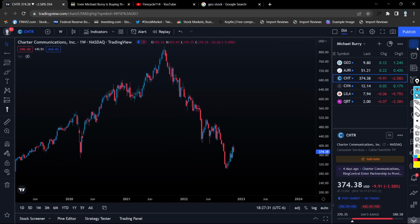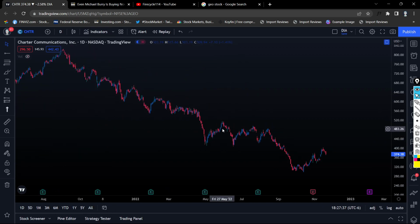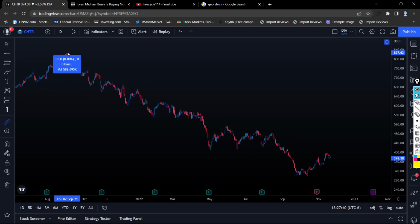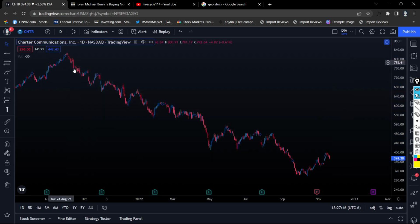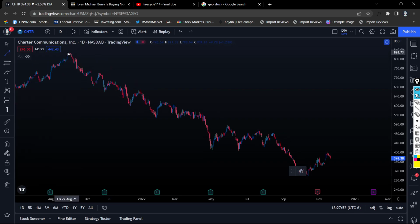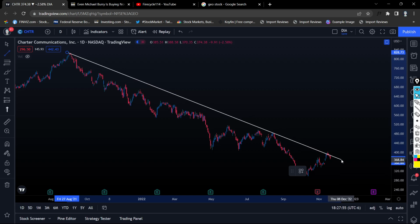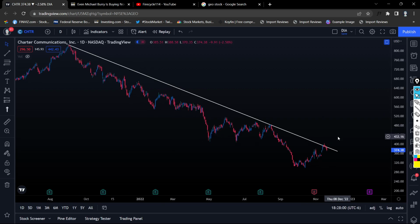And this one to me looks very interesting because I'm taking a look at the daily time frame. I'm also taking a look at the weekly time frame, and this is a very beaten down stock. It's down over 62% the past year, and this has taken a horrible hit. Now the first thing that I'm looking to chart out is the downtrend breakout. So we have a major downtrend here, and it does not look good. So for CHTR to be bullish, it needs to break and close above for it to go to the upside. On top of that, this is also a very expensive stock.